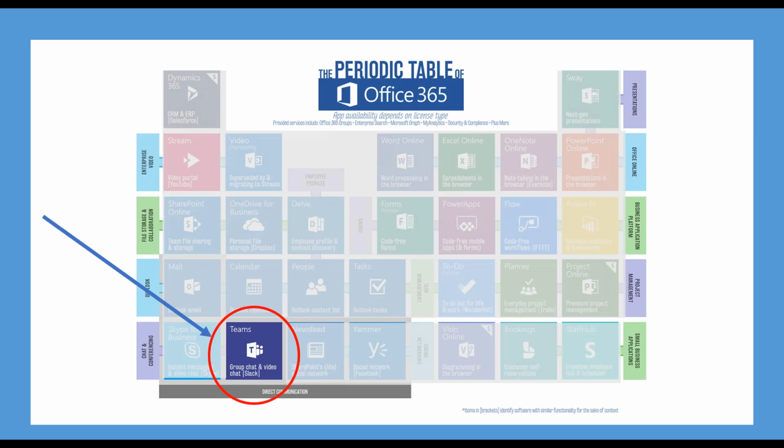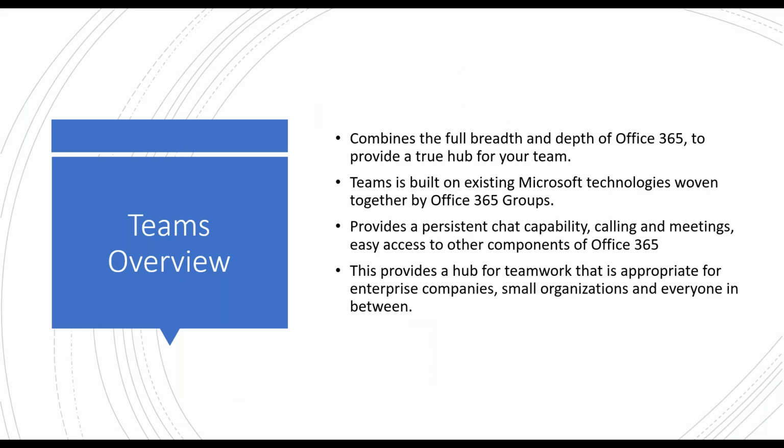Really, Teams is the hub of all the other applications. It brings together the full breadth of 365 to give you a portal into all of those applications, right? So it is truly the integration of all of it. It provides a standard and persistent chat. So unlike Skype or texting or something like that, when you share chats back and forth with people or teams, it's there, and it's there forever, essentially. And you can use this if you've got 3 people or you have 300 people. This is a really, really powerful tool.